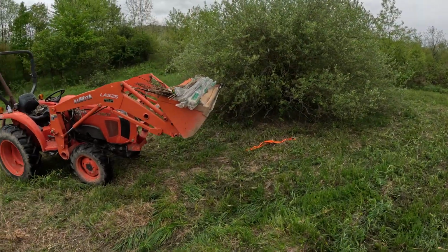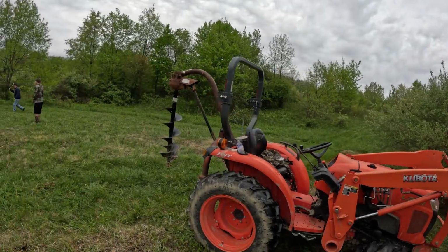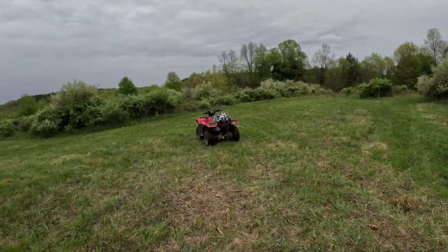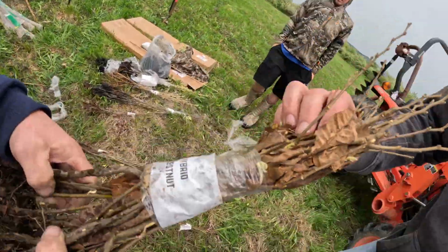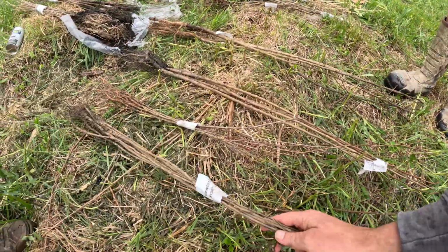We loaded everything up, got my Kubota here, got the bucket full. Got trees, stakes, tubes. We got an auger and a spud bar. Got the four-wheeler. So hopefully we have everything that we need, but we're gonna start spacing this out. But people can watch this video and be as critical as they want, because this is the first time ever planting trees for me.